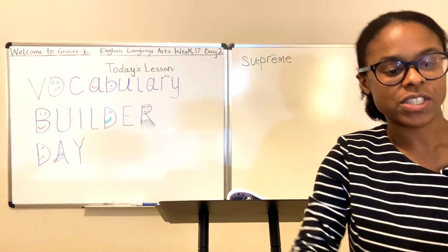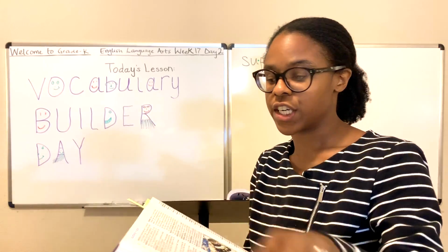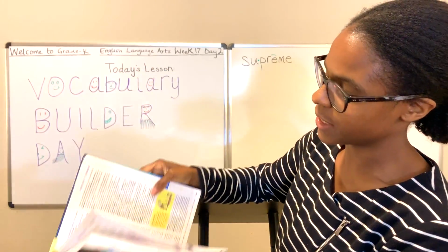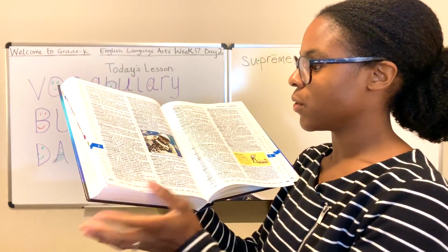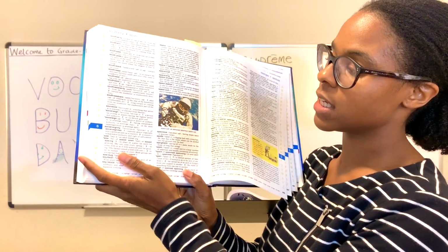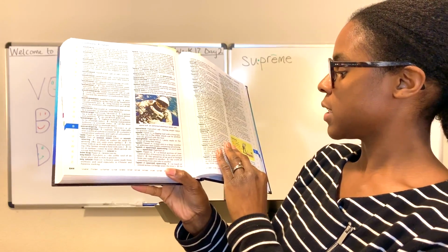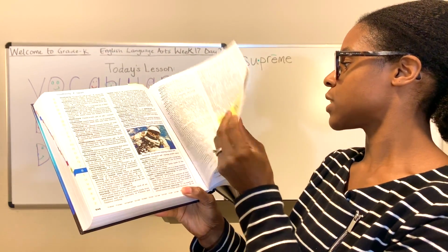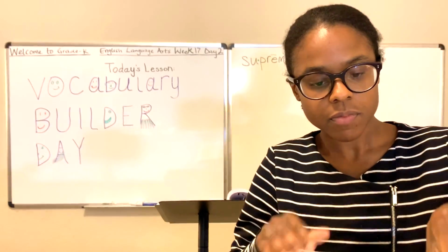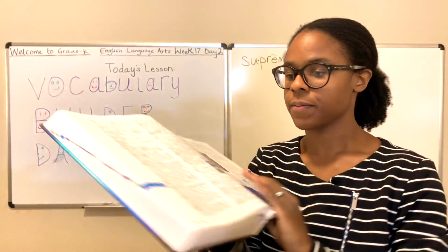Now let's find out what it means to be supreme. You can pull out your dictionary if you have one, Merriam-Webster's Elementary Dictionary, and you'll be right where you need to be. So we're going to start by locating the S's in the dictionary, and then after the S, you can go to S-U. Let's see here, where are we? S-P, let's go to S-U. Okay, we got it here.